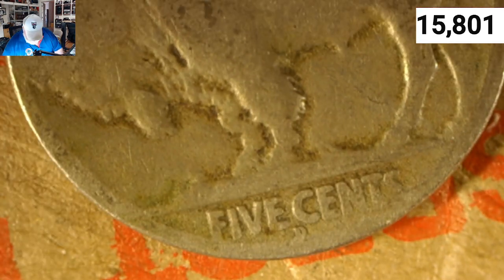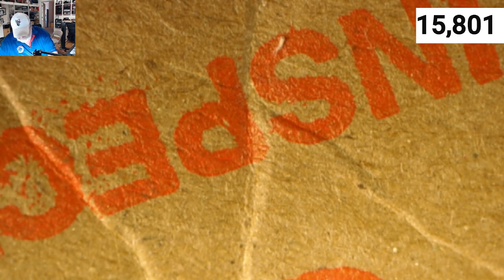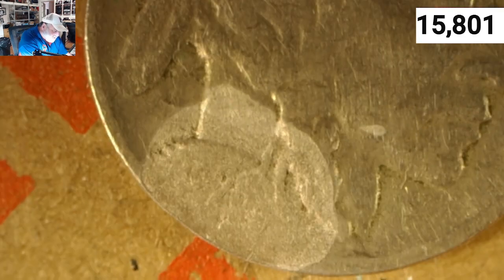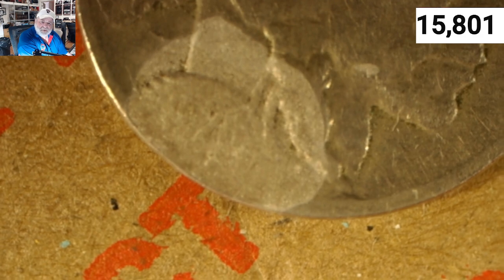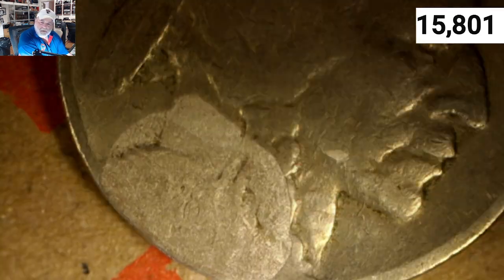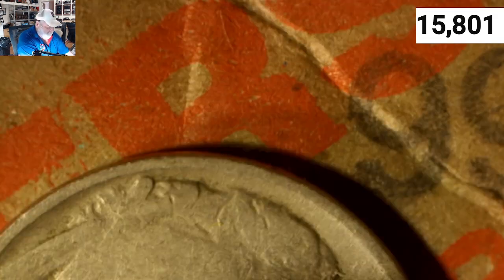1927D. 27D. We did not have that one. Hey, we're making hay. We're making hay. What did we say that one was back when we could read it? A 25 or a 26 or a 20? That's a 28. I think that's a 28 for sure. Boy, looks better dark. It's a 1928.